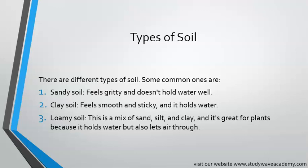Do you understand that? Clay soil is very smooth and sticky when wet, like molding clay. It's made up of tiny particles. Because the particles are close together, water has a hard time moving through it. This means clay soil holds water very well, which can be good for plants that like lots of water, such as rice. But it can also become too wet, making it difficult for some plants to grow. So it can be good for some plants and bad for some plants.